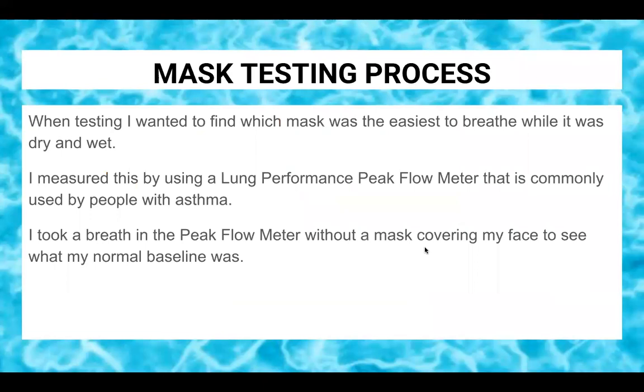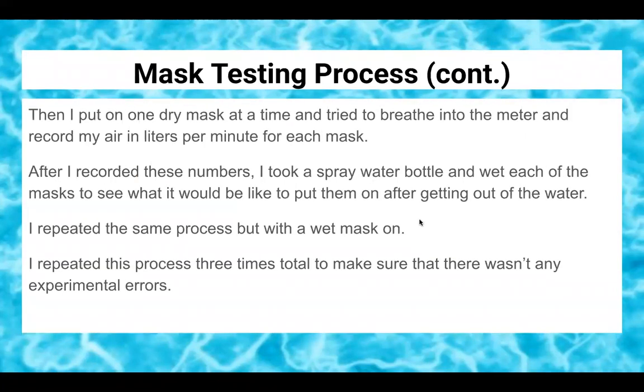So the mask testing process. When testing, I wanted to find which mask was easiest to breathe in while it was dry and wet. I measured this by using a lung performance peak flow meter that is commonly used by people with asthma. I took a breath in the peak flow meter without a mask covering my face to see what my normal baseline was.